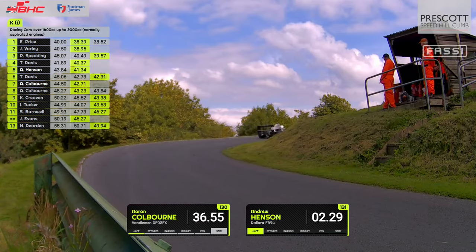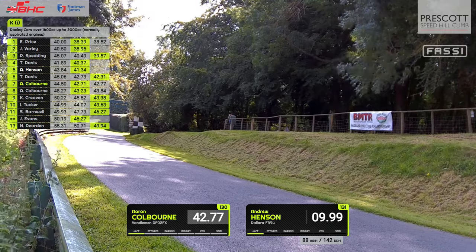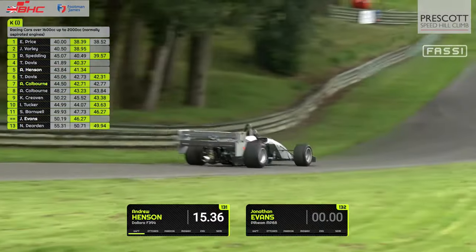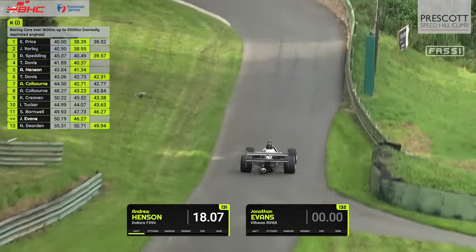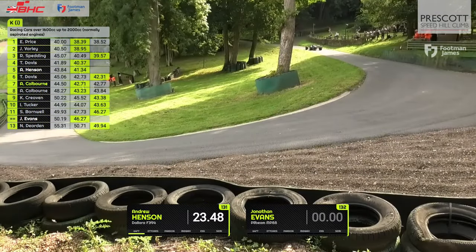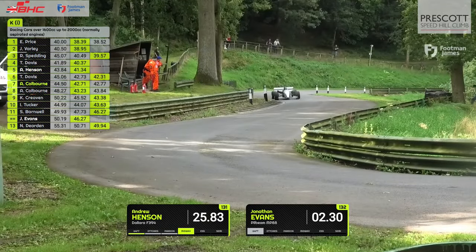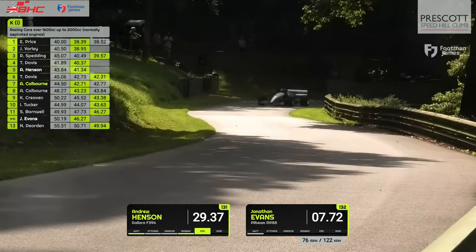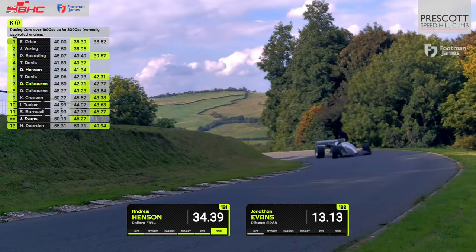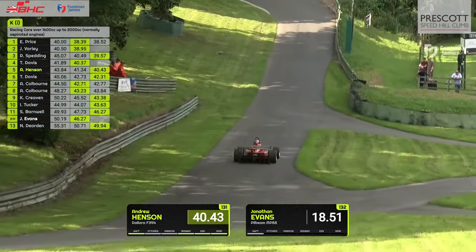I don't know if you have the class record on the screen, Owen, but this is the 38.48 posted by Paul Hayes in the GR59. It's about 4 tenths off Richard Spedding. Class record is 36.08. But Andrew Hansen is already going through the Orchard and exiting. He's been campaigning this car, probably a little bit down on power compared to the Elsa car, but beautifully turned out and beautifully driven by Andrew. He's been posting some really good competitive times in this beautiful car. It'll be a time going through the finish line of 40.43 for Andrew.